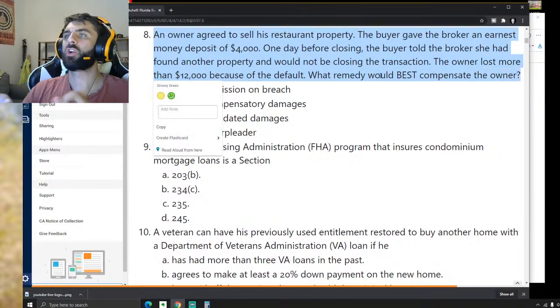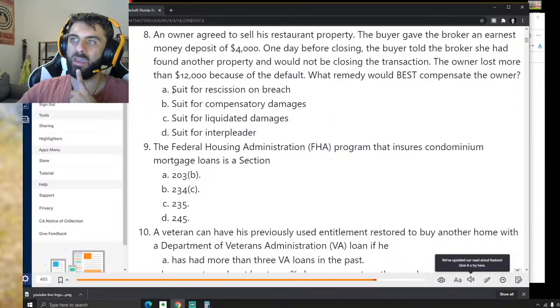The buyer gave the broker an earnest money deposit of $4,000. One day before closing, the buyer told the broker she had found another property and would not be closing the transaction. The owner lost more than $12,000 because of the default. What remedy would best compensate the owner? Okay. A, suit for rescission, B, suit for compensatory damages, C, suit for liquidated damages, and D, suit for interpleader, whatever that is.